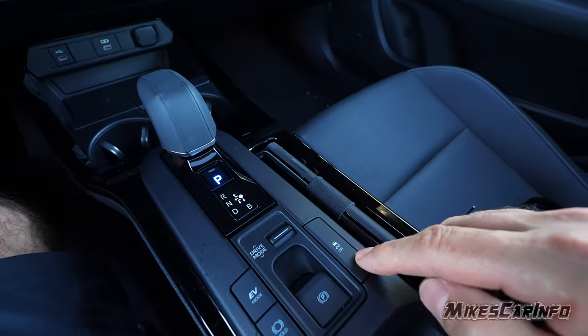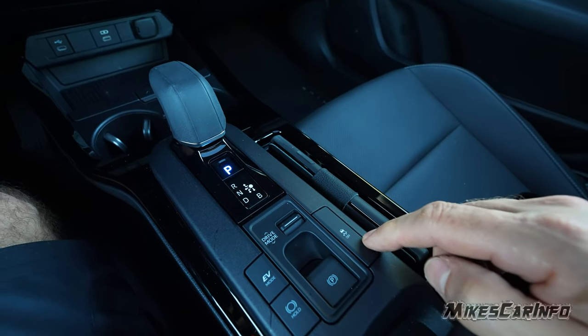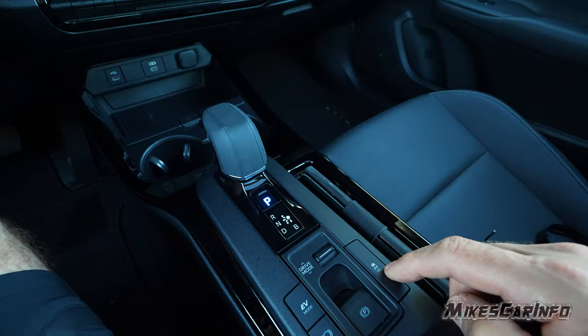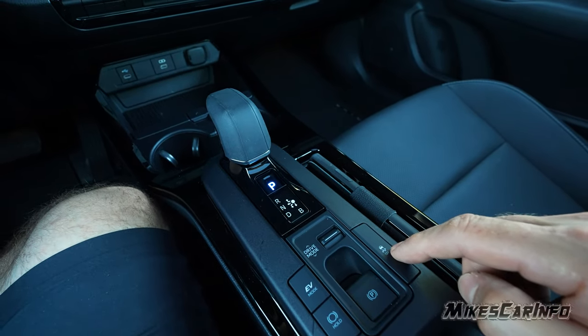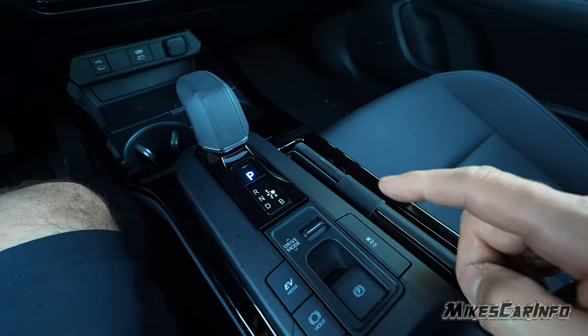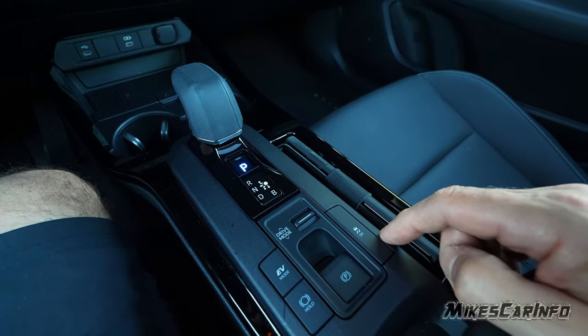The traction control off. If you need to spin tires, you turn that off. I don't recommend turning it off unless you literally need to spin tires, because it could make you lose control of the vehicle if you're not familiar with driving a vehicle without traction control. This vehicle tends to slip a lot, so the traction control is enabled a lot when I'm driving spiritedly. If I were to turn that off, it would do some more spinning, I would suppose.